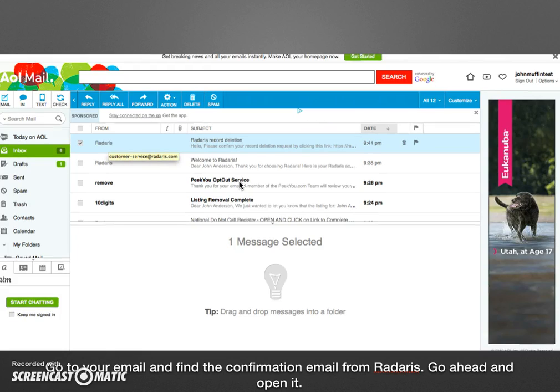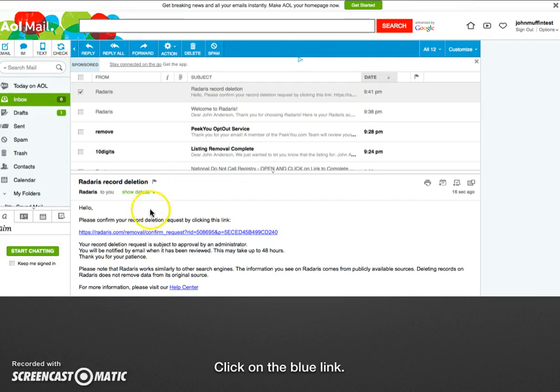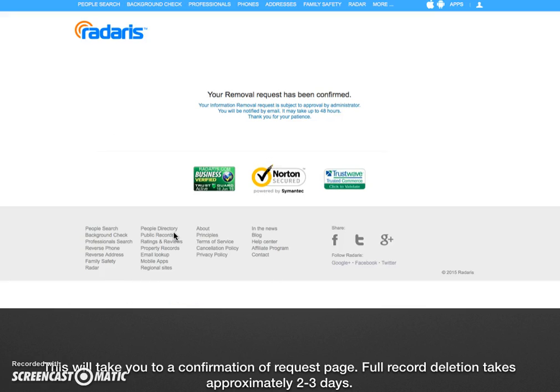So go ahead and go to the email that you created. We use an AOL email for this purpose. Right here, you'll find an email from Redaris that should only take a few seconds to get to you that says Redaris record deletion. Go ahead and open that email, and you'll find a blue link just inside the email. Go ahead and click on that, and that will take you back to this page that says your removal request has been confirmed. Well, we're not done yet because your profile is still public, so we want to go ahead and fix that right now.